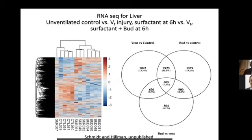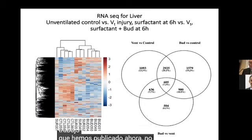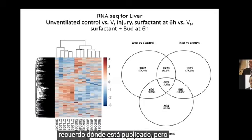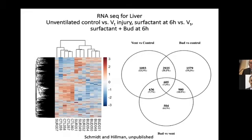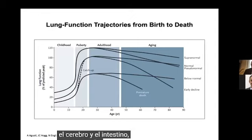But just as a cautionary note, this is work that we've published now. I can't remember where it's published, but these are heat diagrams of RNA from the liver of preterm lambs. It turns out that when you use any steroid, you get a large number of genes expressed because of the steroid in the liver, in the brain, and in the gut. And this is just to follow up on my concept that I started out with.